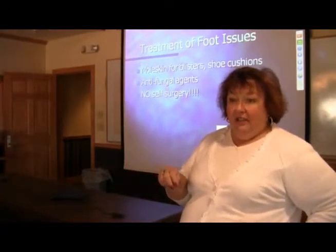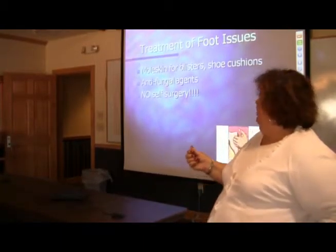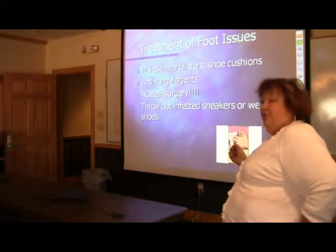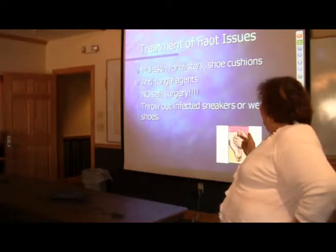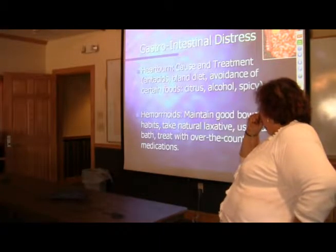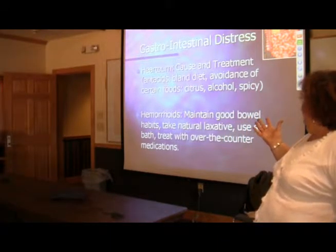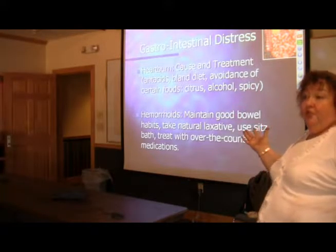Moleskin for blisters, shoe cushions, antifungal, and no self-surgery. If you think you've got an ingrown toenail and you're going to put a little knife to it, you're most likely going to introduce more bacteria than you're going to let out. And you're going to get in real trouble, especially in warm climates. So no self-surgery. Throw out those infected sneakers. They're just going to keep reinfecting you. And seek help early.